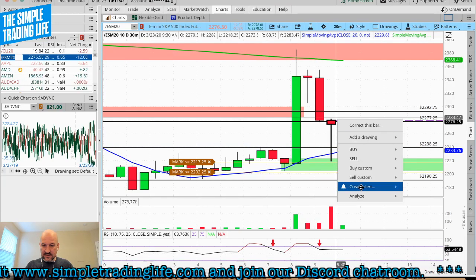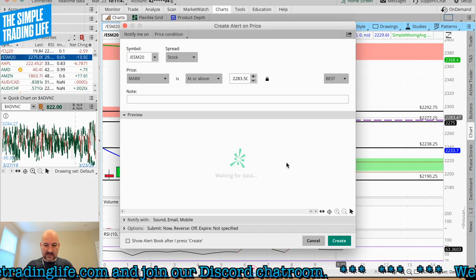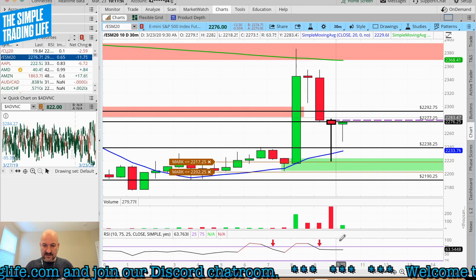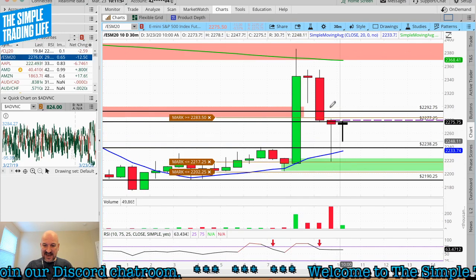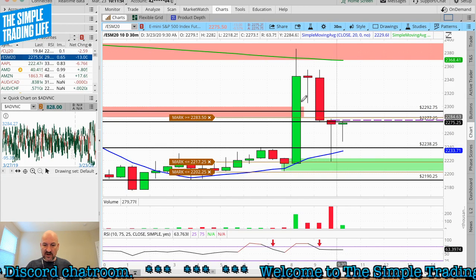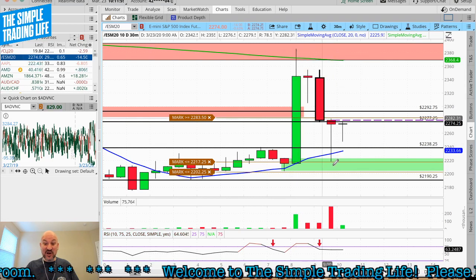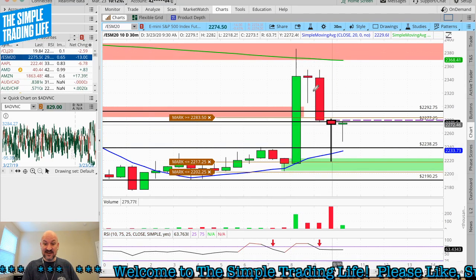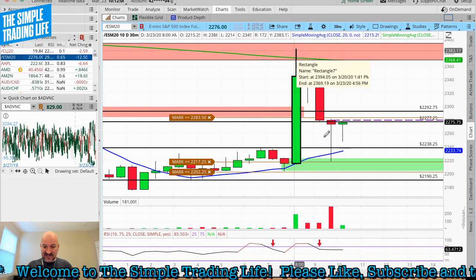Absolutely, if you want to pay the premiums. So I just put the alert in just above here. We have this nice hammer, right? So what did we do? Look at this. We went zone to zone, and look at the bounce. You guys see this? One touch all the way down here.